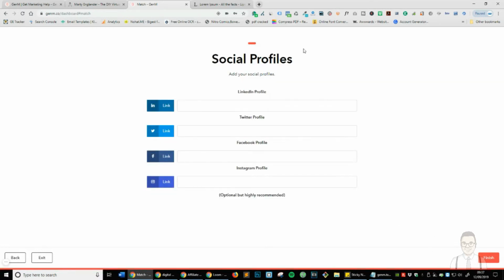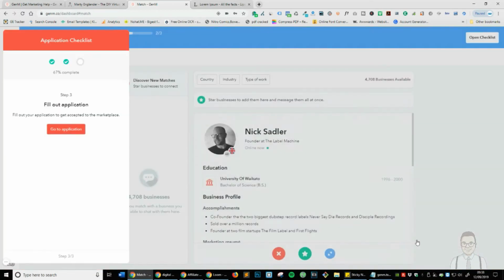Let's click next, and then add your social profiles. Again, they want to see that you've got personality and you're actively using the platforms, but again, it's not vital. However, for digital marketing, you really should be on any of these platforms. Let's click finish, and now this will pop up saying step 3, fill out application.